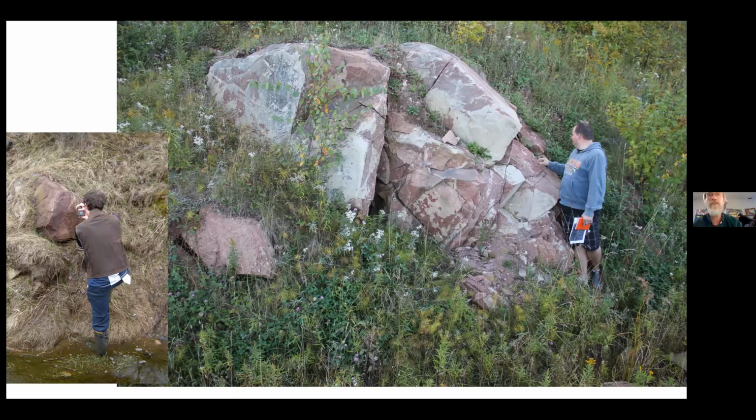So here the students can see that sedimentary structures or sedimentary layering can get deformed. They're seeing a sedimentary rock. So this trip is great because it has a good mixture of sedimentary, metamorphic, and igneous rocks. And so here's a chance for them to see a sandstone. The cement has got an oxide in it, so it has a reddish color, those kinds of things going on.